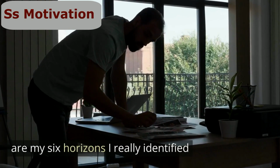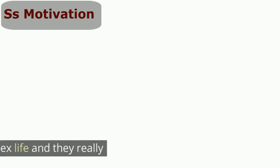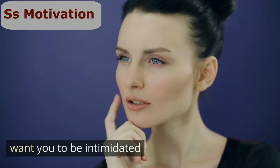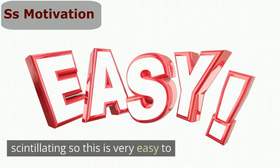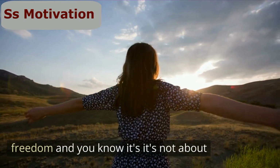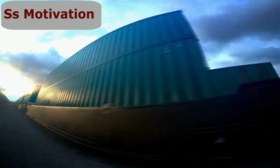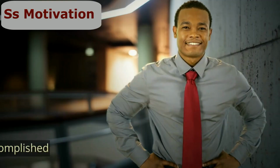I really identified that we have all these levels of commitment, so it's a much more complex life, and that's the point that I want people to take away. I don't want you to be intimidated by this. This is not something complicated; it's very easy to put into place. And again, it's all about freedom, and it's not about gaining more time. You don't have more time than whoever, Mark Cuban, Elon Musk; we all have the same amount of time, but it's about creating room in your day to get more accomplished.